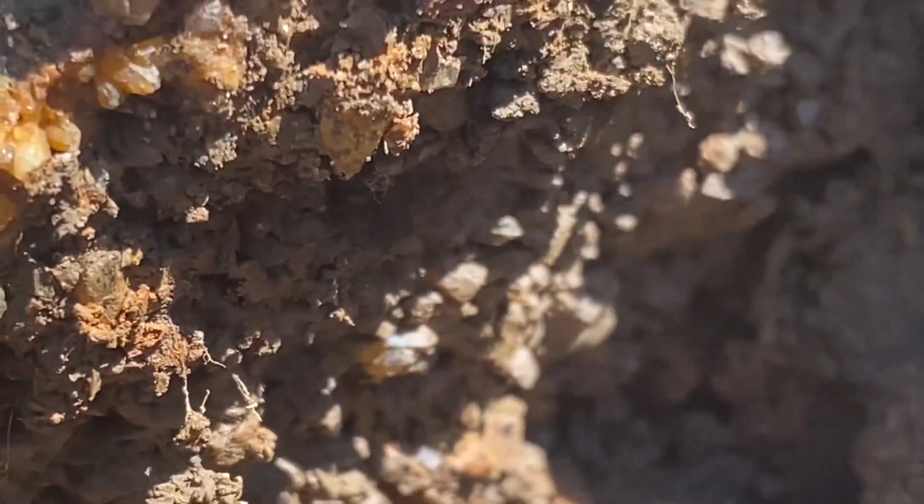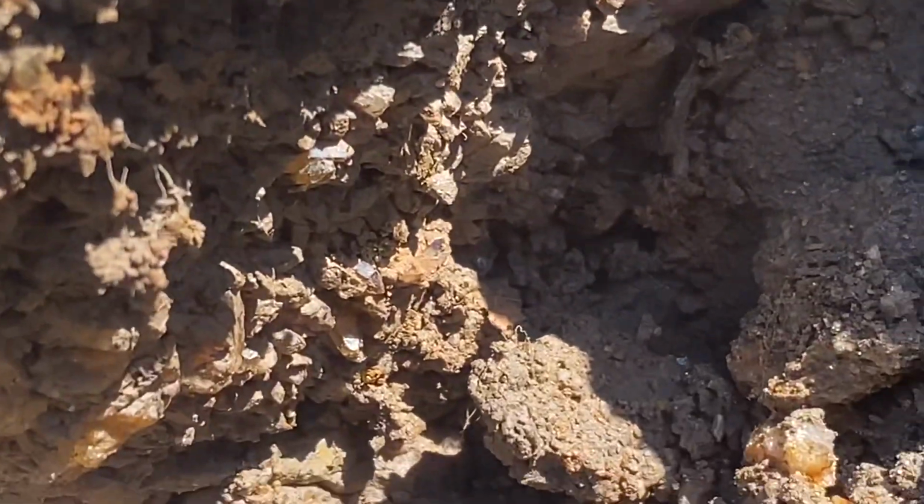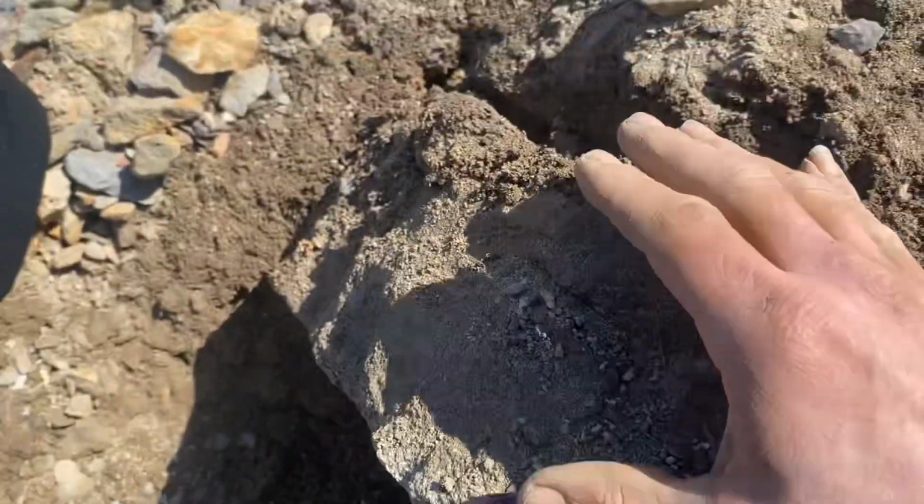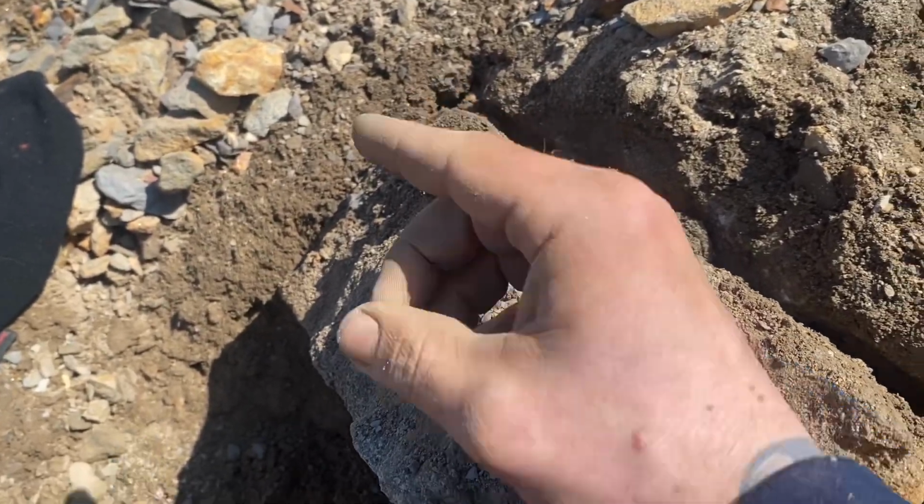I apologize for that, but the whole bottom side of that is covered in crystals. Move this, but there you can see all the crystals underneath it. This actually stretches all the way over there under that dirt, so I might have to uncover some of that dirt to get it out.